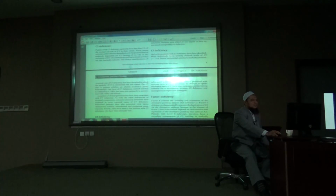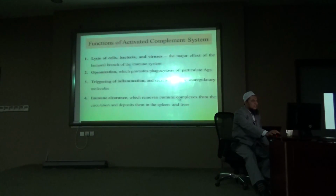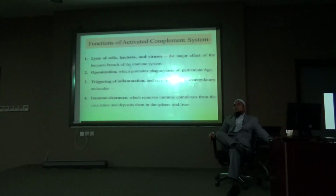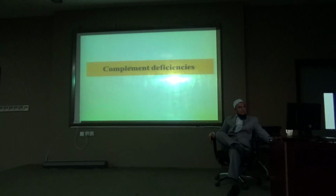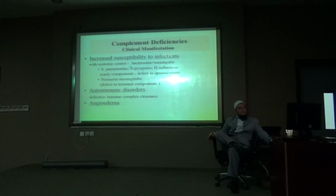In order to summarize the whole situation, what we discussed: the complement. What are complements? We discussed the 4 functions of the complement: lysis, opsonization, activation of inflammation and immune clearance. We discussed the 3 pathways quickly. Then we discussed the complement deficiencies. We said complement activation pathway deficiencies, control protein deficiencies, where the soluble protein or the membrane protein, complement receptor deficiencies and acquired deficiencies. We discussed the complement system deficiencies, increased susceptibility, and then how we will say that this patient is suffering from complement deficiencies.